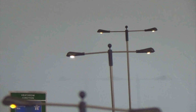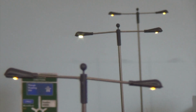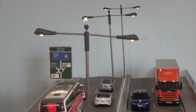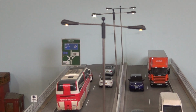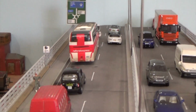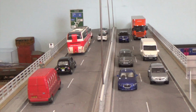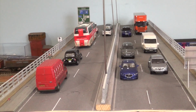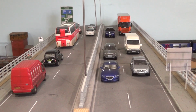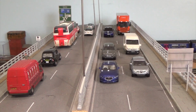Finally, I got myself a couple of twin head LED lights off of eBay. These were fairly cheap and cheerful, easy enough to wire up. They are actually straight-ish. So overall, I'm really happy with that as a scenic break at one end of the layout, and I think it's a nice contrast to the more traditional brick-built bridge, which is the scenic break at the station end of the layout.